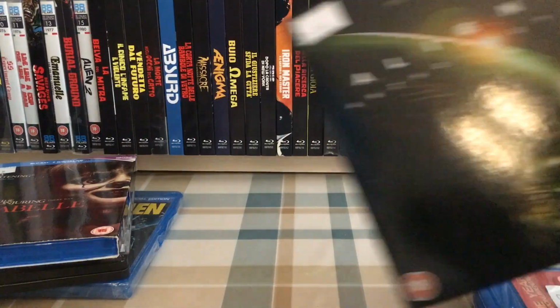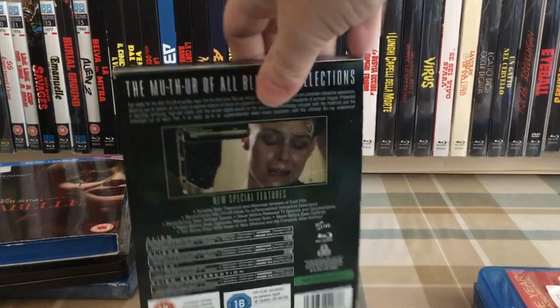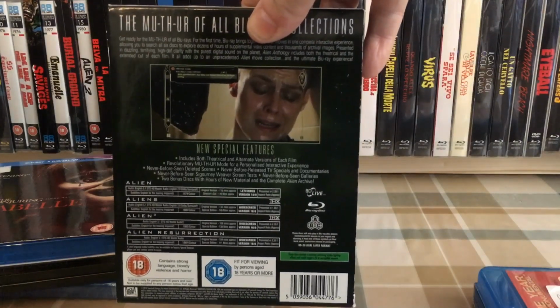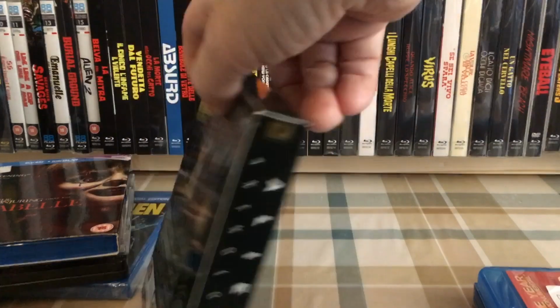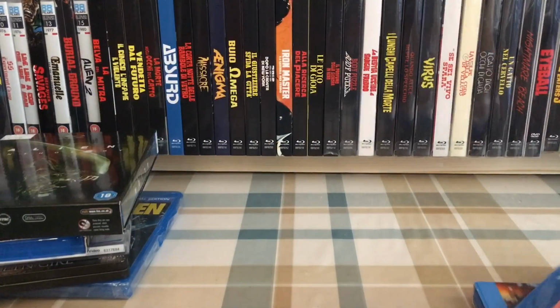This was a bit of a bargain, £3.99. We've got the Alien Anthology 4-movie set. Comes with both versions of all 4 movies, theatrical and director's cut or special editions or whatever they are. So I'm really chuffed to have got the Alien movies back on Blu-ray again since I sold the steelbooks. I don't know whether those steelbooks had both versions on them. I'm sure they must have done, but I don't recall, to be fair.